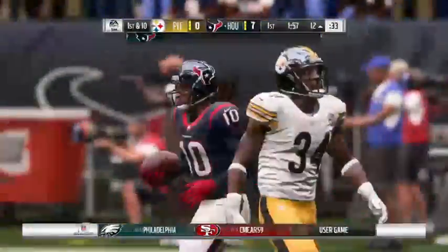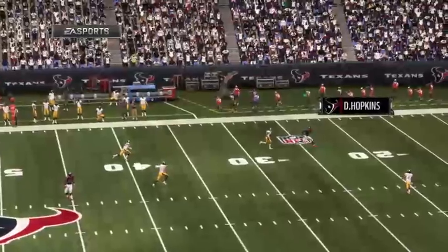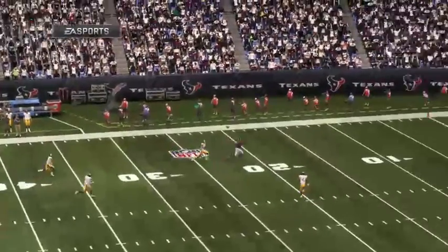Watson to Hopkins for a huge hookup, 43 yards. So the defense blitzed. A nice job picking that up, completing the pass. And how in sync was the quarterback and his center on that play?